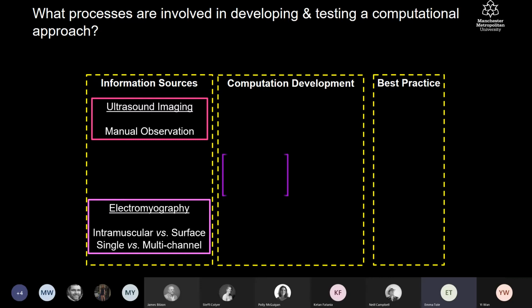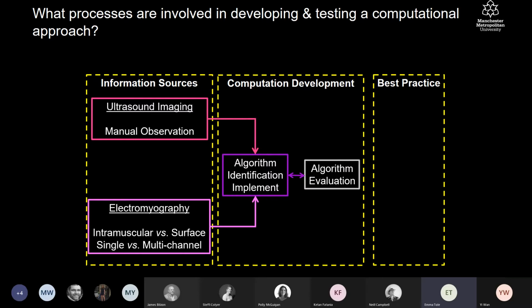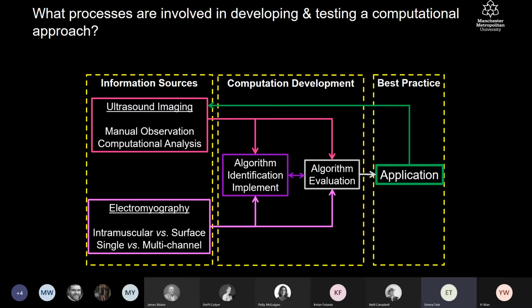We then need to think about what computational approaches we want to identify and develop. So what algorithms might be appropriate? Obviously we can use our information sources to help inform that algorithm identification, and then we can implement them, and therefore need to evaluate their performance. So how well are they performing? For that, we need some kind of ground truth, and this again is where our information sources can come in. Over iterative periods of work, we hope we can come up with some kind of best practice application. That in itself can also provide a computational analysis that gives us a new information source that we can feed into the process.